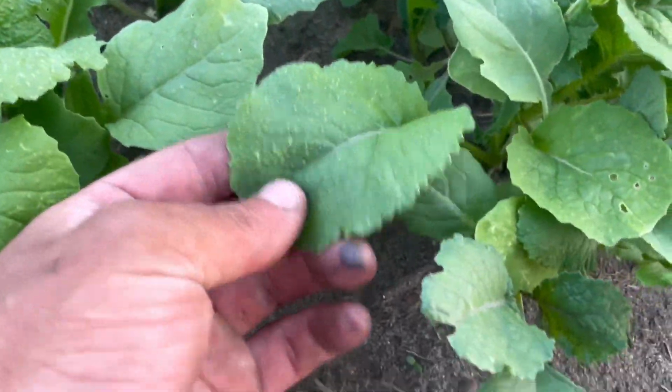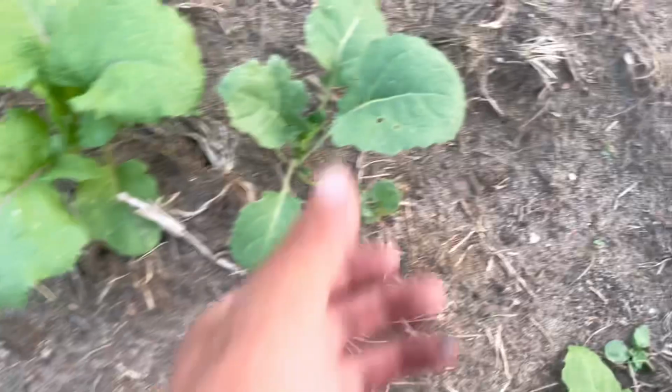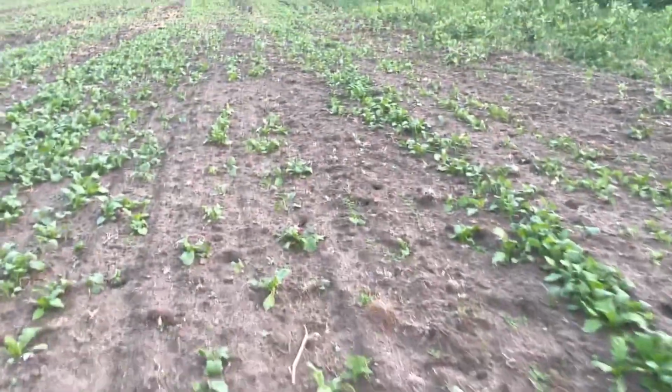Here's a tillage radish. Here's like a forage rape kale, this one. This is probably a purple top turnip right here. This is one of them forage rape kales. This is a weed. Weeds aren't too bad in here yet, but there's definitely some starting, or a lot, I should say. But the brassicas are looking pretty good.